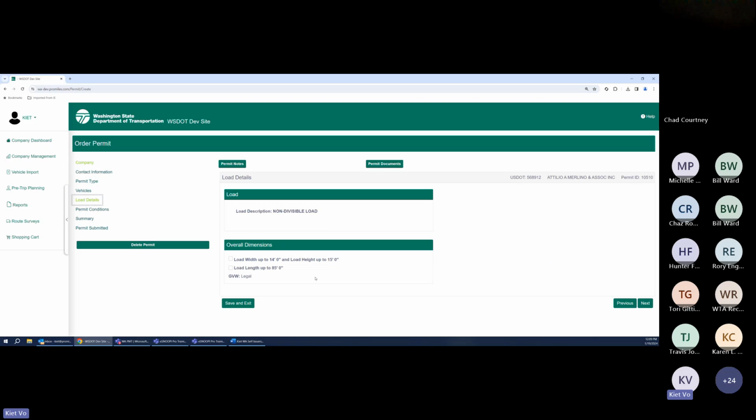Okay. And for this one, as you can see, this one's a little bit different than the oversized overweight permit. It doesn't let you enter what your dimensions are. It gives you the opportunity to select which of these dimensions you're wanting. Is it your load width up to 14 and load height up to 15, or are you wanting load length up to 85, or both? One or the other or both. It gives you that opportunity to select which of these options you're wanting the permit for that particular vehicle.